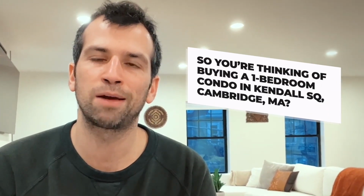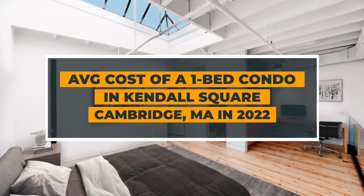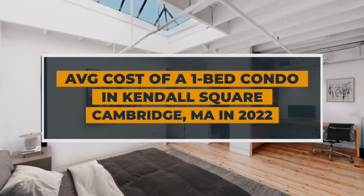So you're thinking of buying a one-bedroom condo in Kendall Square in East Cambridge. In today's video, I'm gonna share the average price for a one-bed condo that sold in 2022, but then we're gonna take it a step further. We're gonna look at the cheapest one bed that sold, what an average one bed looked like in Kendall, and then finally, what the most expensive one bed sold for in Kendall Square in 2022.